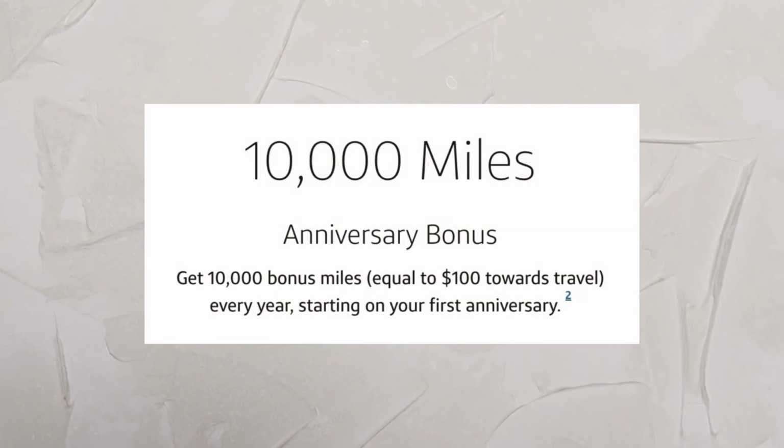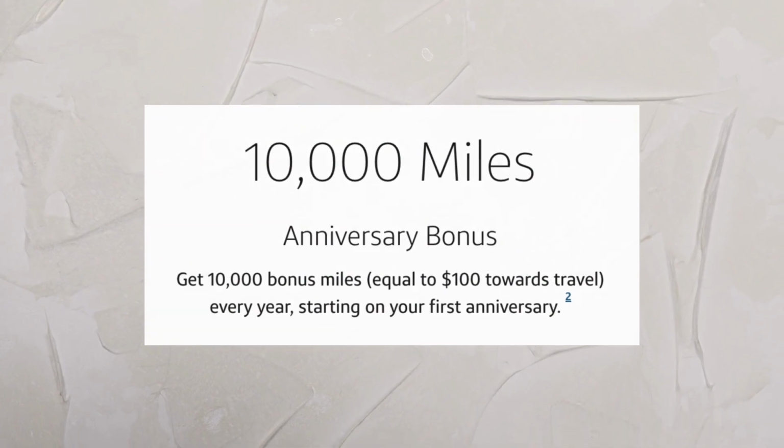But I justify that with the 10,000 anniversary bonus miles that you get with this card every single 12 months. So you do have to wait 12 months to get the bonus miles, but those 10,000 bonus miles are at least worth $100 at 1 cent per point when used for travel, but can be valued even higher thanks to the Capital One transfer partners.